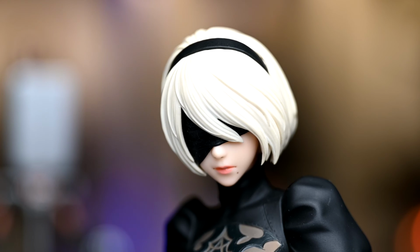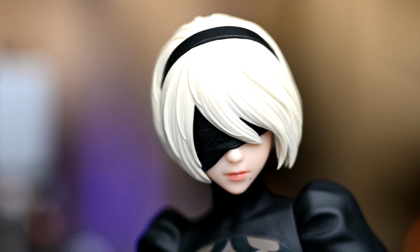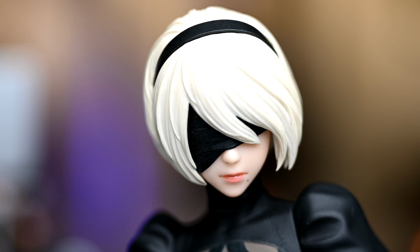Her lips have a wet gloss on them, but I think that takes away from the style that NieR Automata's characters are supposed to reflect. Remember, the character designs in the game intentionally have a slightly inhuman quality about them.